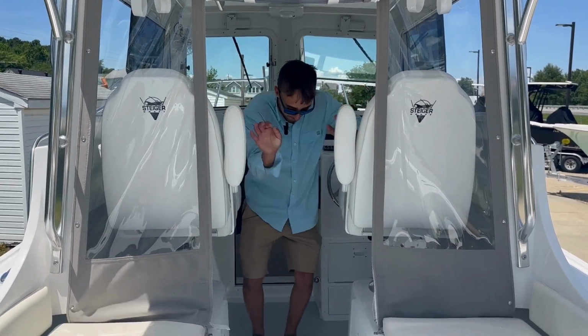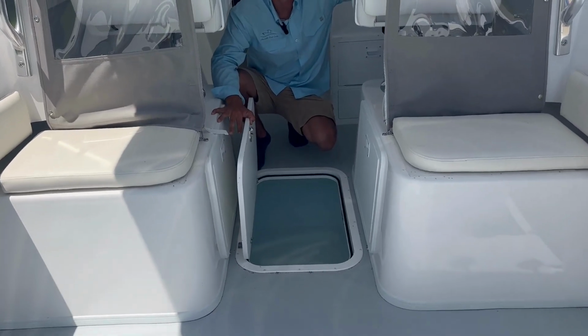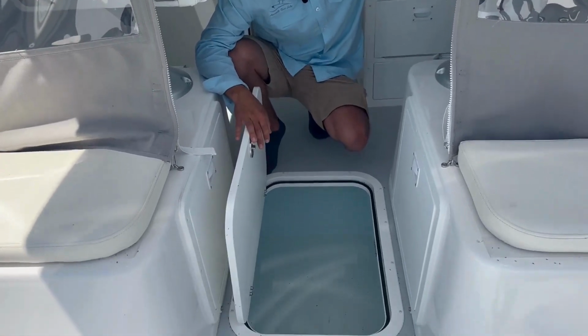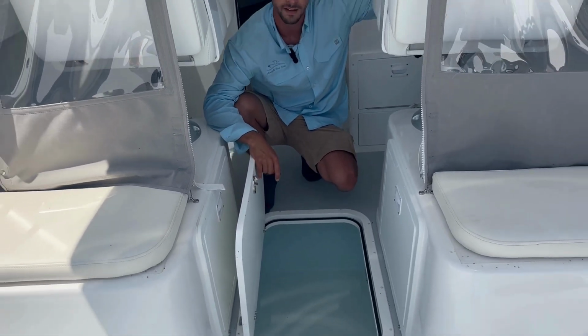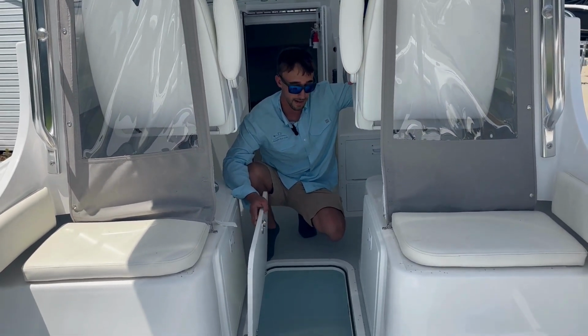In the floor here, we have an insulated fish well, or for those of you that aren't fishermen that are just looking to use this boat for family and cruising, this is insulated. This will hold ice. You can put your cooler in there, you can load it up with ice, put all your drinks in there. It saves you a ton of room in the cockpit.